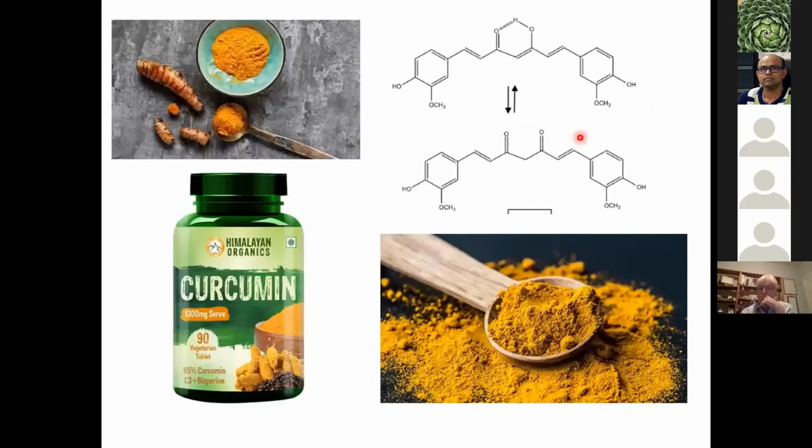Okay, so this is an example of a compound, curcumin. Now, curcumin is a major ingredient of this popular spice in India. It's turmeric. So curcumin being the major compound, I think about 70 to 75% of it is out there. So this is the structure of curcumin. This spice, or this compound which is a part of the spice turmeric, also has its own fluorescence, right? So in other words, if you want to detect curcumin, you can actually use its intrinsic fluorescence too.